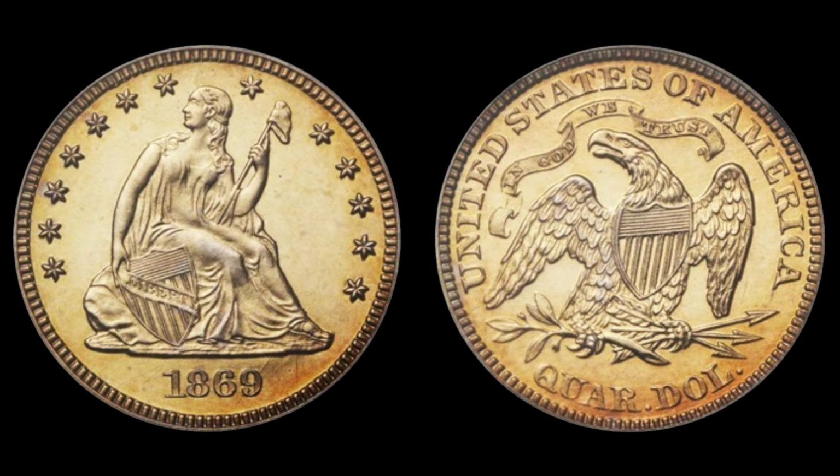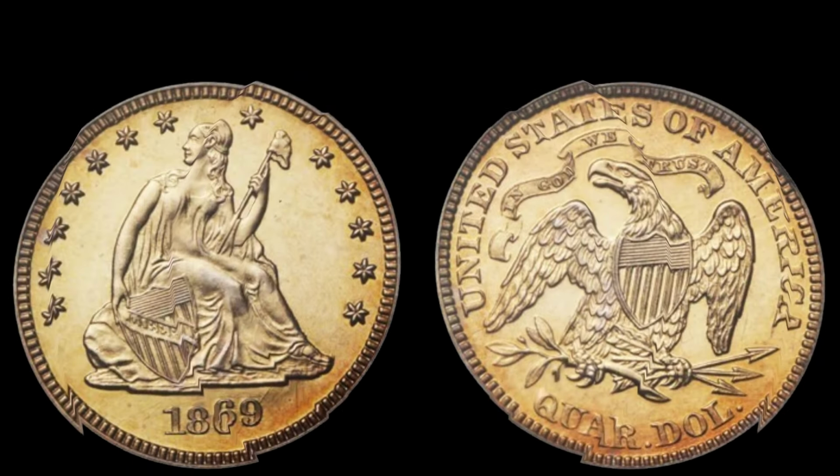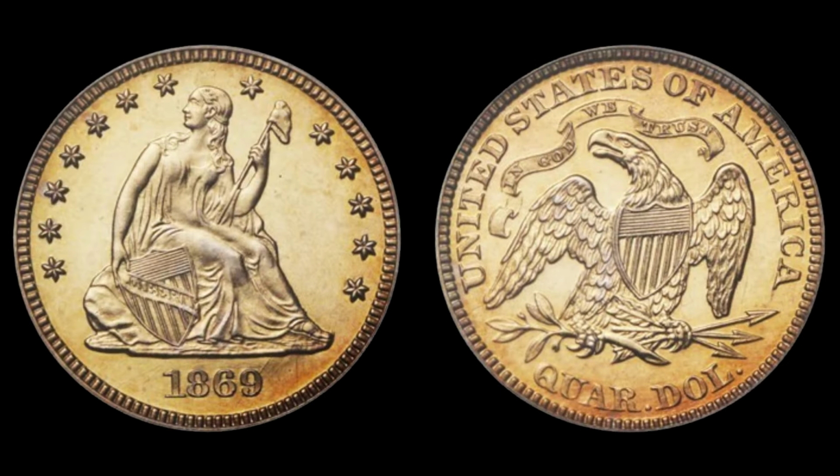The 1869 quarter dollar coin was minted during a time of post-Civil War reconstruction and westward expansion, adding to its historical significance. When it comes to determining the value of any coin, condition plays a crucial role. Coins in better condition generally fetch higher prices in the market. Rarity is another factor, and with coins from the 19th century, finding well-preserved pieces can be a challenge. So, if you happen to have one in good condition, you might be holding on to a gem.